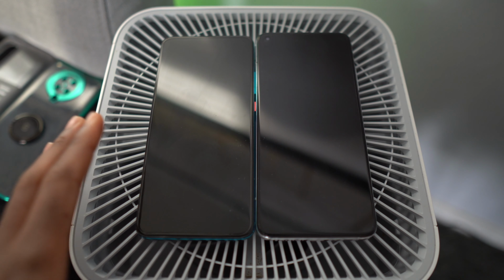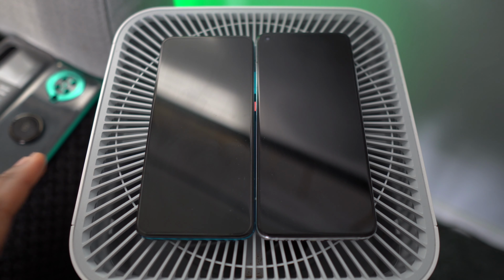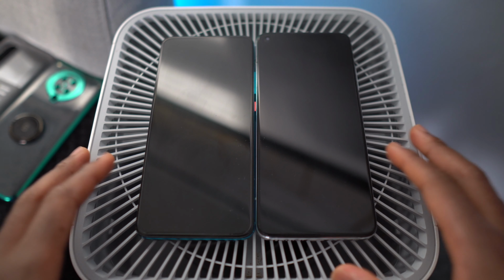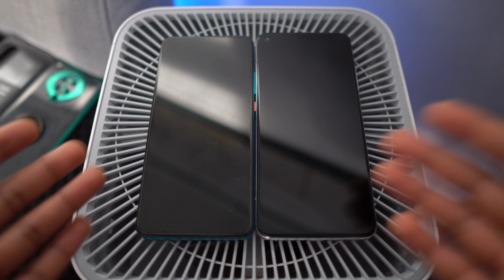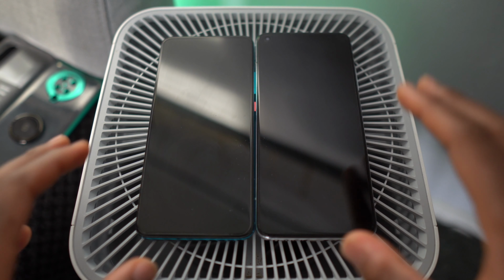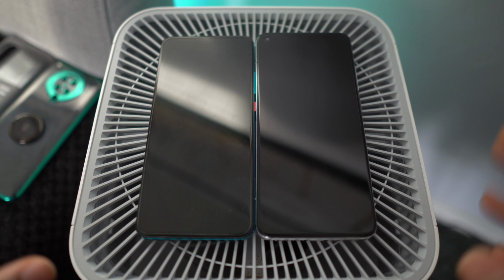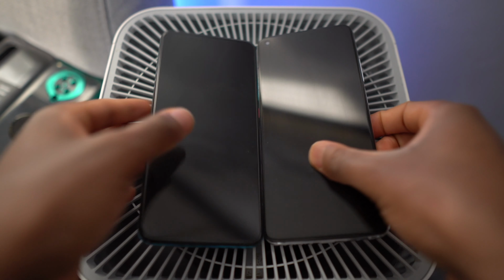And the Poco F2 Pro at the moment you can get for around the 300 mark. So it's quite a bit of a price difference between these two depending on where you get them from. What I mean by that is what country you get them from. In the UK, there's quite a bit of a price difference between the two. So is the MI10T Pro worth that much more than the Poco F2 Pro currently? Anyway, first things first, let's compare the designs.